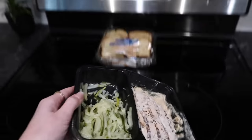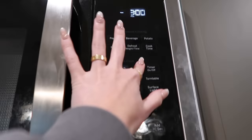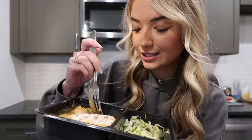Okay, so here's the Factor meal. I'm going to pop it into the microwave and I'm gonna go ahead and put it on for 3 minutes. Usually I like to make my Factor meal in the oven, but we are in the process of moving, so a lot of our kitchenware has been moved over to the new house. So I'm just gonna use it in the microwave today, which I feel like is probably the more popular option. Here's our completed Factor meal. And another good thing is you can eat it directly out of the container, which is nice because let's say you take it with you to work, you don't have to worry about having plates or anything like that.